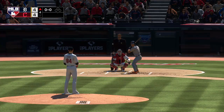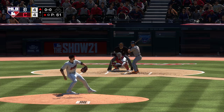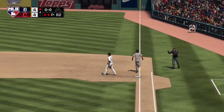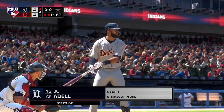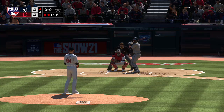Marmolejo. Standing in now, Tim Marmolejo. And he puts it on the ground to second. Scooped up. And that's the second out. So 2 outs now for the Tigers in their half of the fourth. And sizing up the situation to bat will be Joe Adell.